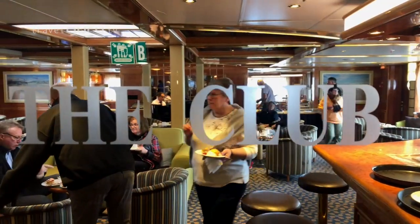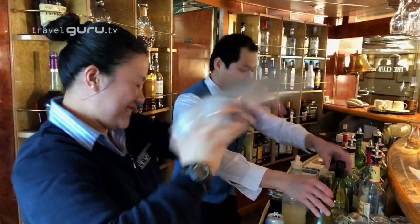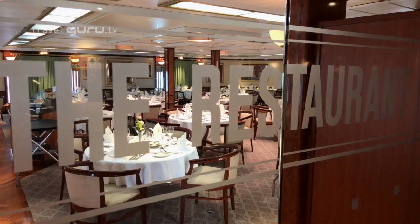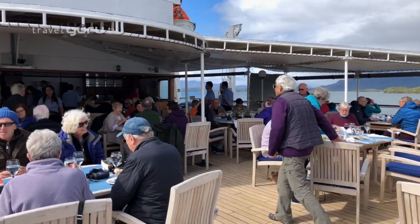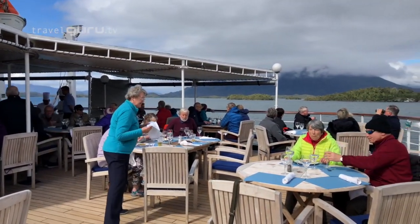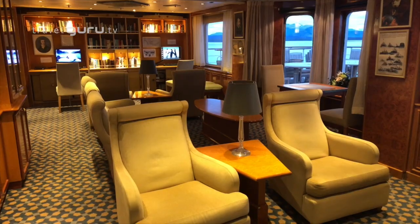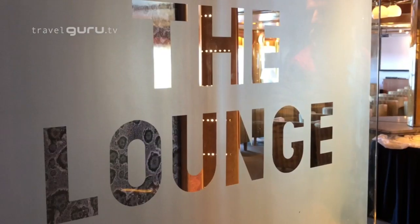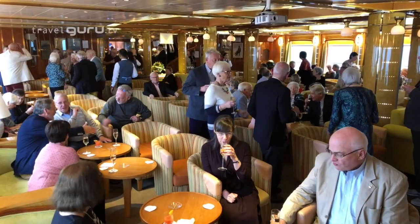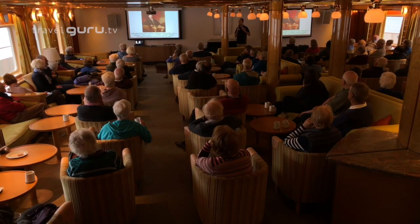Public areas include the club bar, which is the real social hub of the ship. There's also the main restaurant on deck 2, as well as the Lido deck for alfresco dining whenever the weather allows. The library is a lovely quiet space, and one deck below, the lounge is where the welcome and farewell drinks parties are held, as well as the all-important lectures, briefings and recaps.